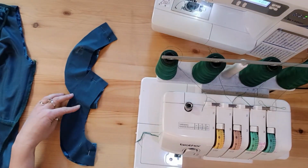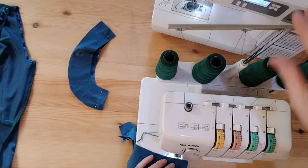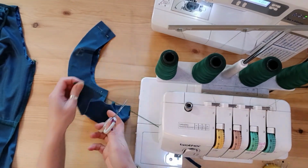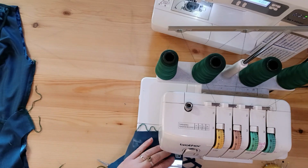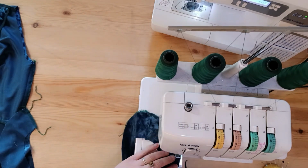To be a little bit more efficient, I'm going to sew my facings straight on the overlocker, but I need to be mindful that I'm using the correct seam allowance, so I need to make sure that I'm cutting off the excess and that my seam line is running in the correct place. I could do some chaining here where you don't cut off the threads in between, but I was just happily whizzing through.